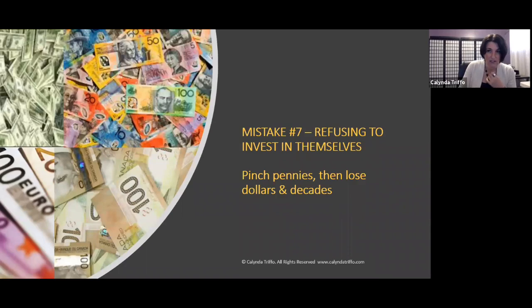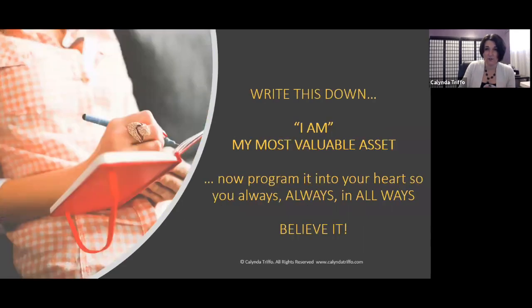Okay, mistake number 7 is refusing to invest in themselves. Pinch pennies and lose dollars in decades. Anybody know that? Oh my goodness. They end up spending more in the long run anyway, because it doesn't work. So I want you to write this down: I am my most valuable asset. When you program that into your heart, it's important for you to feel like you're your most valuable asset, always, in all ways. And it's important to truly believe it.